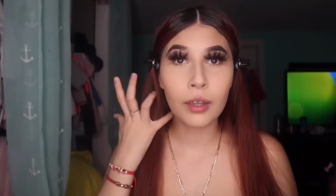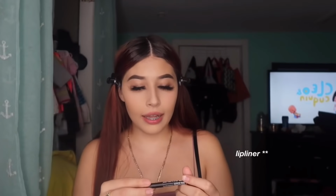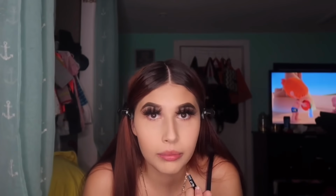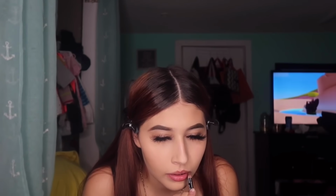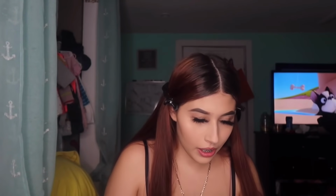Alright, y'all, so I finished almost my full face. So I'm going to be using this eyeliner from NYX in the shade Los Angeles. And I'm just going to outline my lips with it. I am not a professional at this.